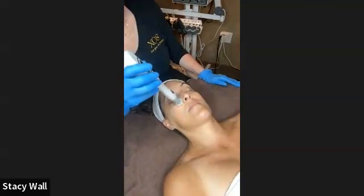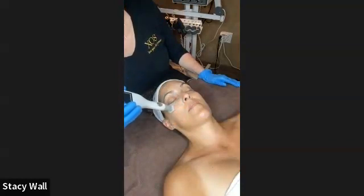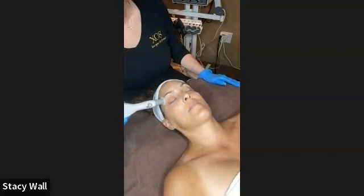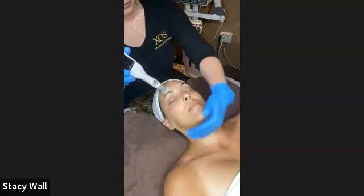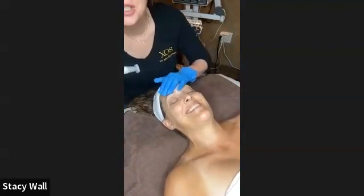So this is all the continuous. And if you were to add the neck, you could actually do 5 minutes of the pulsed mode everywhere on the entire neck.